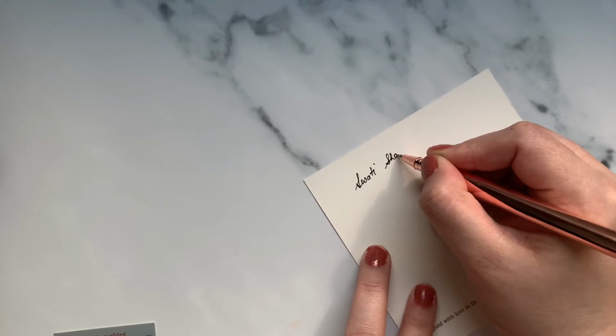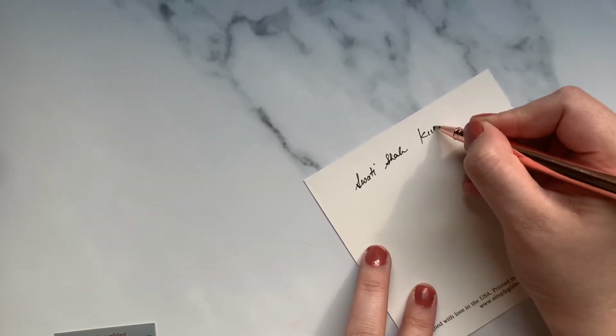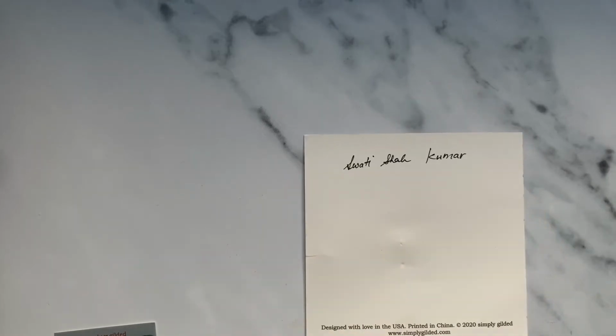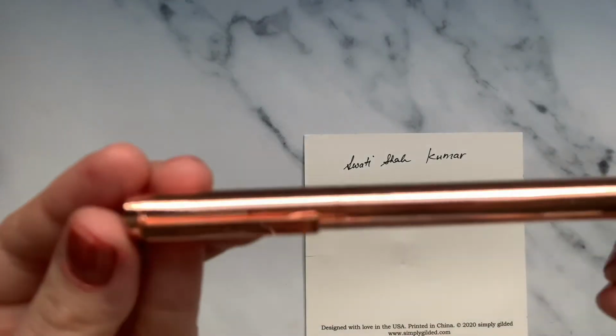It writes beautifully, Swatisha Kumar. Yeah, see. It writes beautifully. And that's the pen. Alright. Followed by the final thing is the washi.